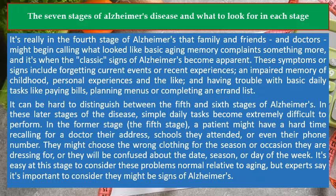It's really in the 4th stage of Alzheimer's that family and friends, and doctors, might begin calling what looked like basic aging memory complaints something more. And it's when the classic signs of Alzheimer's become apparent. These symptoms or signs include forgetting current events or recent experiences, an impaired memory of childhood, personal experiences and the like, and having trouble with basic daily tasks like paying bills, planning menus or completing an errand list.